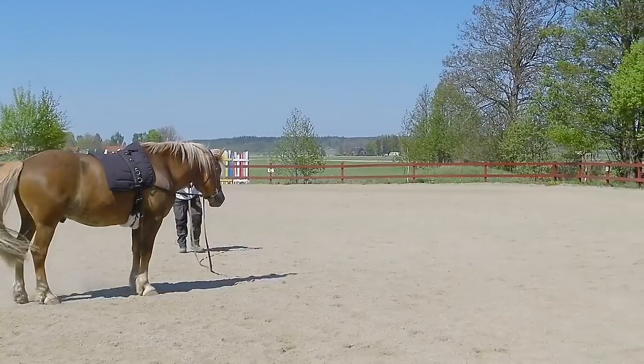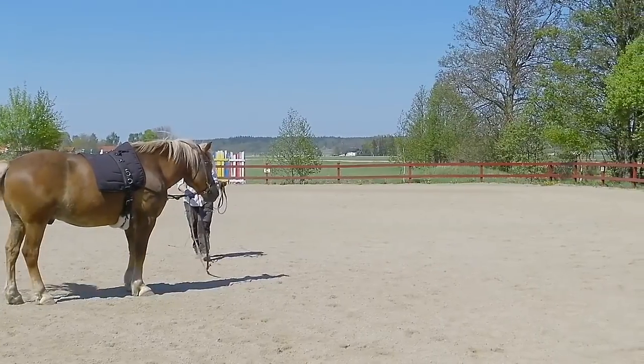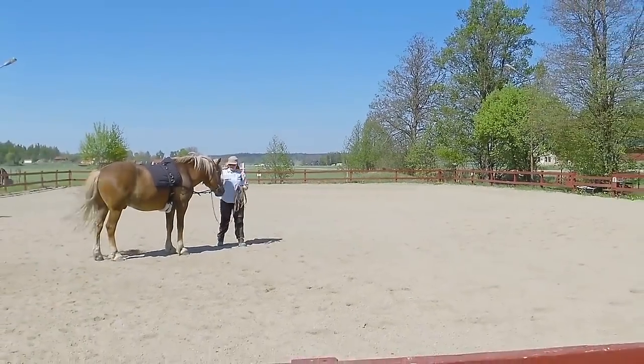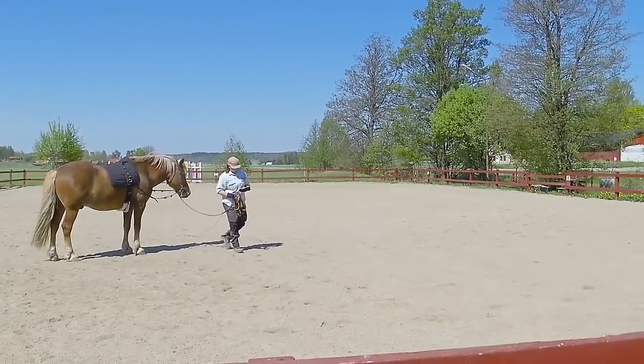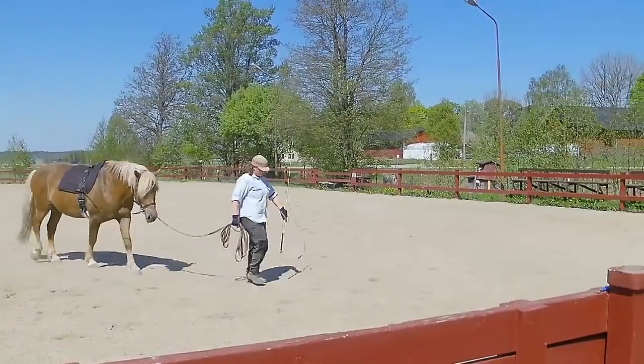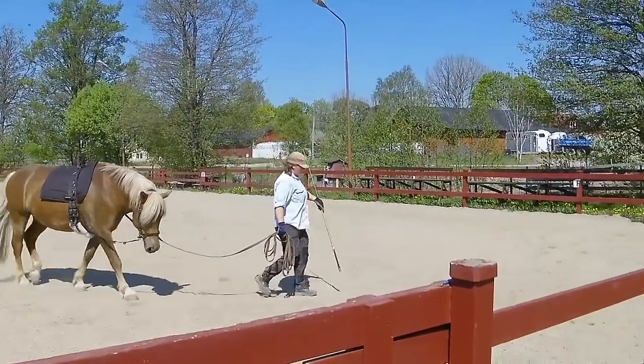Yeah, and here I'm finishing. So that was that day, a full session, and very pleased with his work on these side reins.